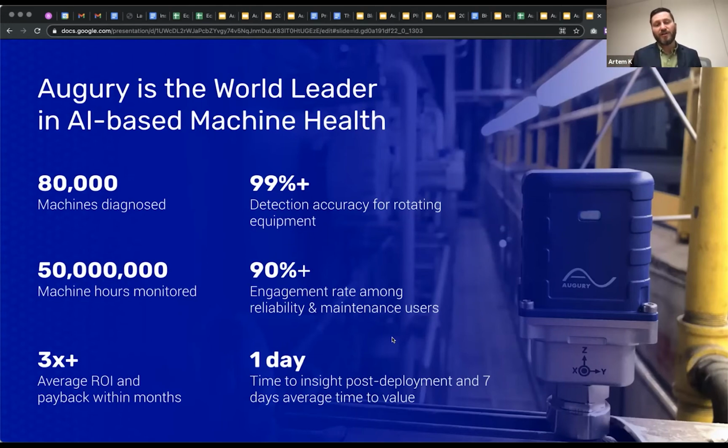And that in turn translates to very quick payback and ROI and time to value for our customers. So we're very quick to time to value. And then we also create a foundational layer for other means of digitizing, so that the ability to drive those insights helps customers do derivative work, which I can talk about in just a minute, in terms of optimizing their overall operation, not just machine health and predictive maintenance.